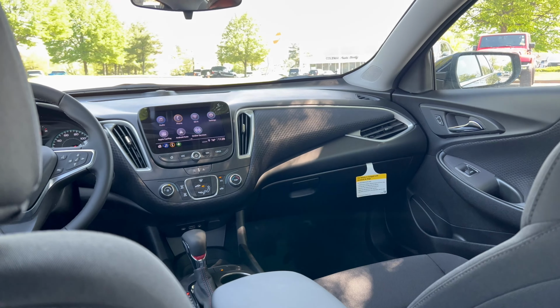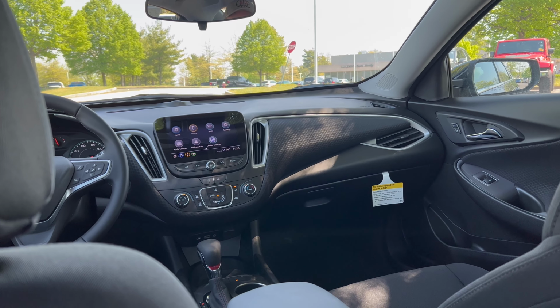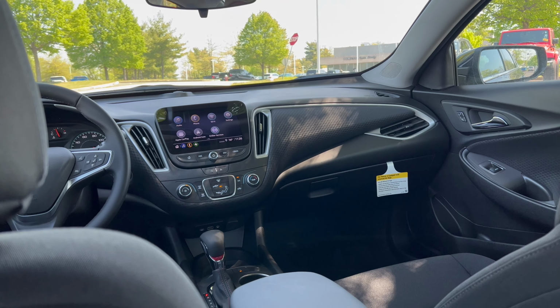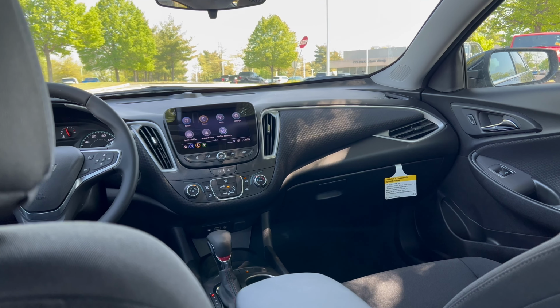Chevy, I need to have a center armrest with a couple of cup holders. But it is comfortable back here. But it is lacking in connectivity, cup holders, heat and air. It's a big enough car. I should have rear heat and air in here.